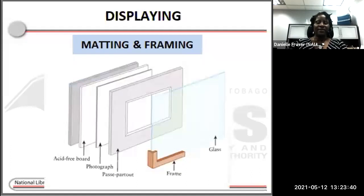Here are the components of a frame. At the front is the wooden or metal edge and the glazing and glass. Then the window mat, which will help bring some space between the item and the glass. And then you have the collection item itself, which is attached to an acid-free board at the back. Then you can have the backboard of your frame. Note that the materials directly in contact with the collection should be archival quality.